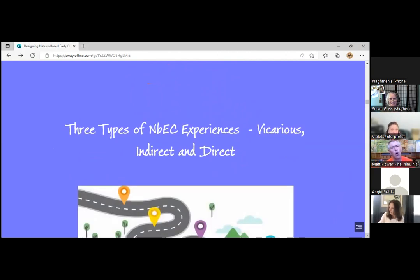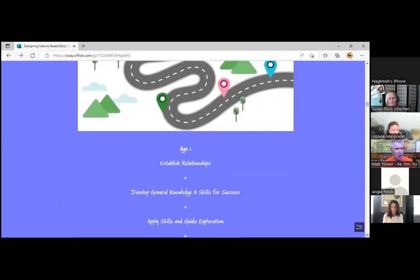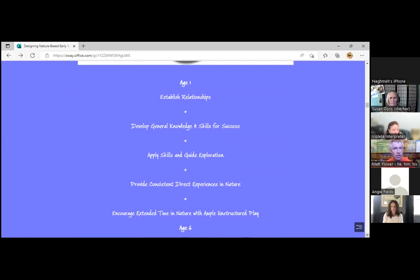So what we're going to go over today are three types of nature-based early childhood experiences. These include vicarious, indirect, and direct experiences. We're going to start with vicarious and indirect, and then we'll move into the direct experiences, which are like moving to the outdoors. So the roadmap for nature-based early childhood, starting at age one, is this.